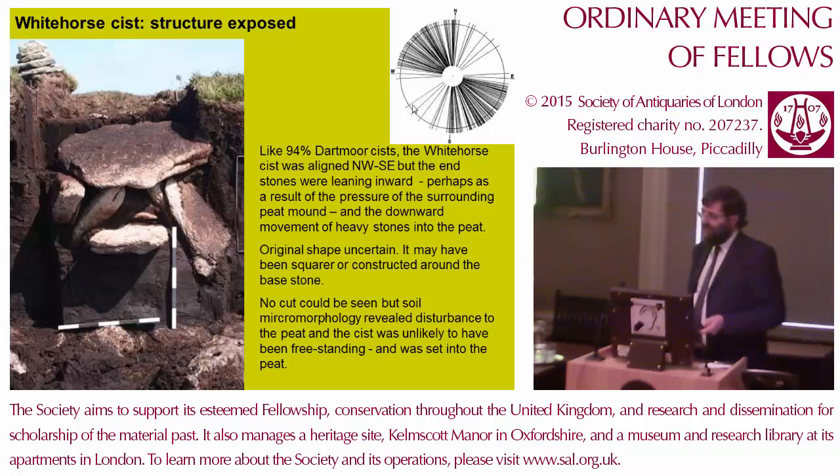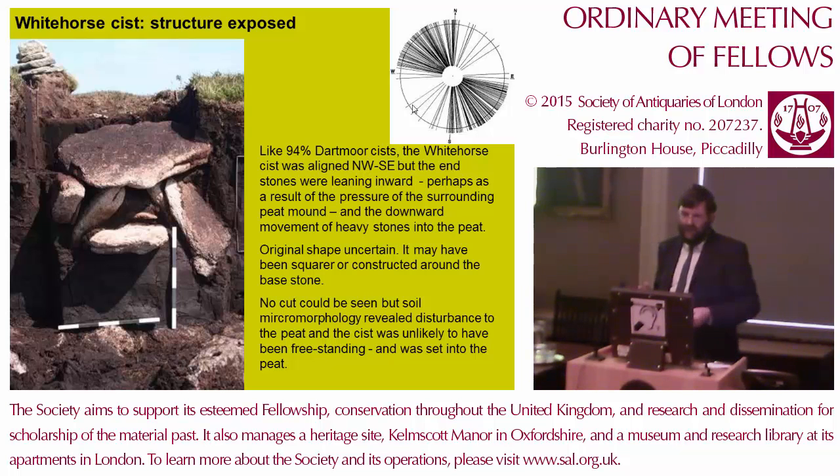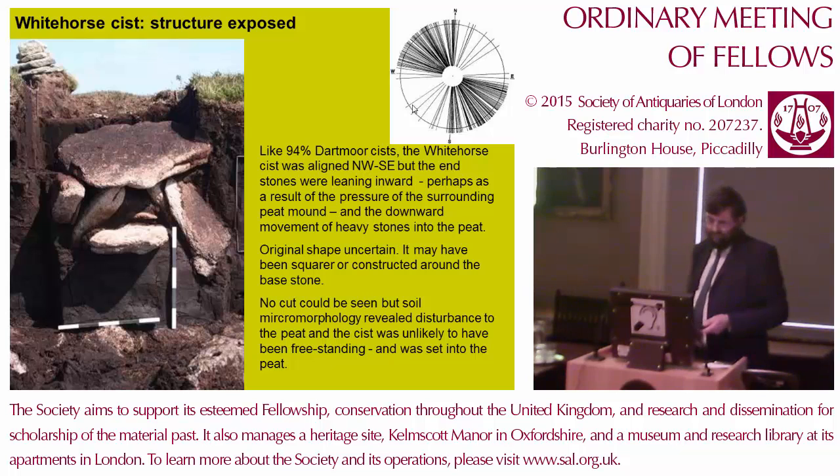The original shape of the Cist is difficult to be entirely sure of, because being in the peat mound, what has happened is the side stones have got pushed out of place. They've been compressed by being in the peat mound. But we think it likely that it would have been more or less rectangular or square when it was originally constructed.